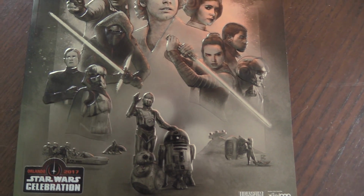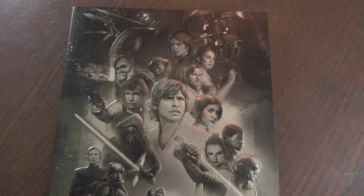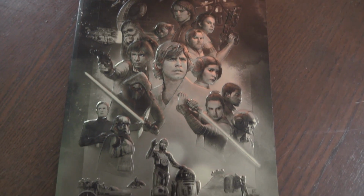Why don't you talk about this bad boy right here? So this is an actual book that they made to celebrate the anniversary. It's a pretty big book. Basically, this is the picture that they used as the banners outside of the actual venue, and it shows the history of Star Wars, but it's just for the 40th anniversary.